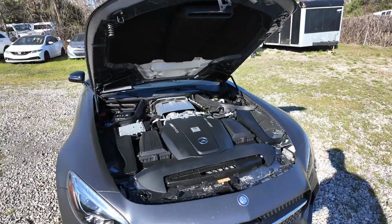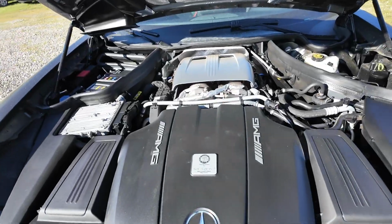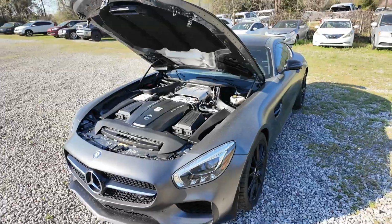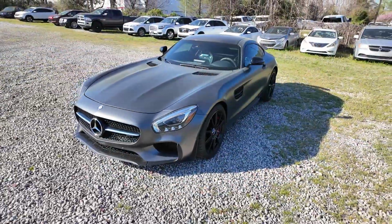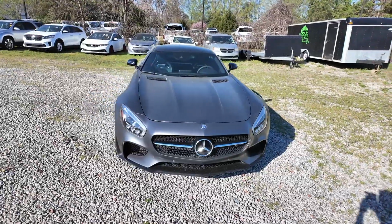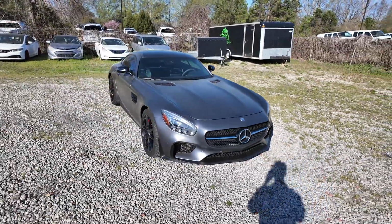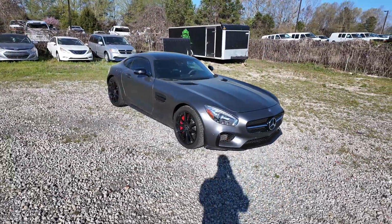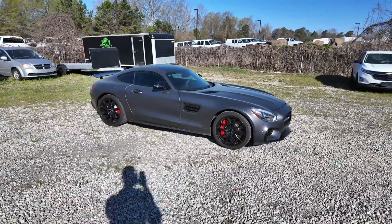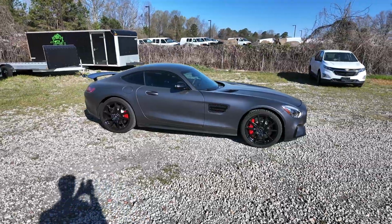And let's get into what this is powered by now, which is a 4-liter twin-turbo V8. It's paired to a 7-speed dual-clutch automatic, and it pumps out 503 horsepower, 479 pound-feet of torque. Now there were also a few other trim levels that you could get. There was a Roadster, there was the GTR, the GTR Pro, which had 577 horsepower. So you had a few different options depending on what worked best for you.